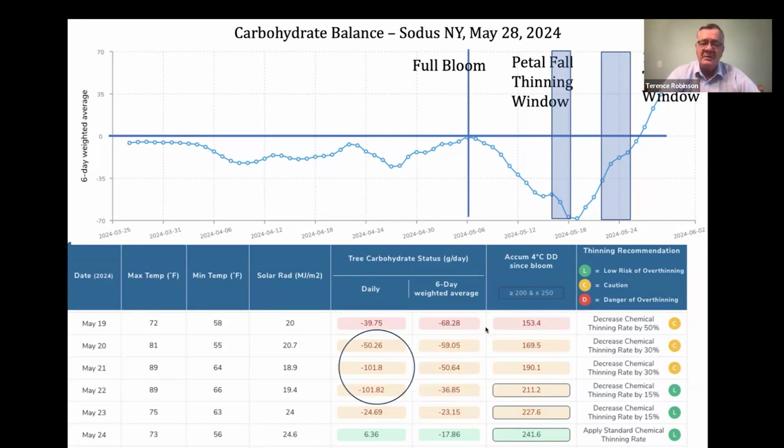It's almost impossible to have that much extra carbohydrate in the tree and have a thinner create some sort of a stress to cause fruits to fall off. So this is the bad news of the situation. And I don't see it really improving all that much. Now, the carbohydrate model only predicts forward 5 days. So right now it can predict really up through Saturday.